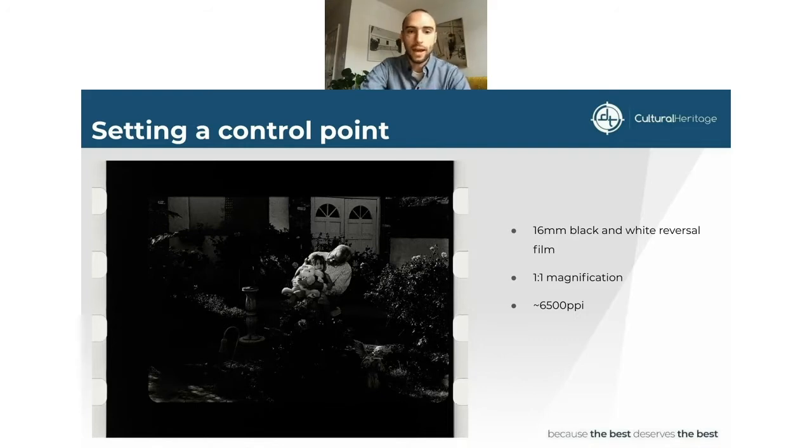So to start out, I had some 16mm black and white reversal film. This was imaged at 1:1 magnification, which equates to about 6,500 ppi. This was done with a Phase One IQ4 150 megapixel camera and Phase One 120mm macro optics.